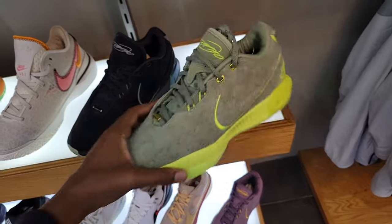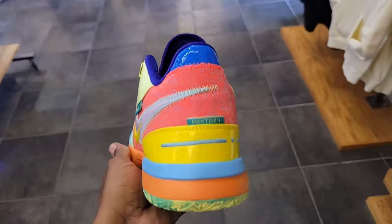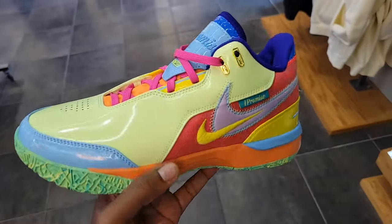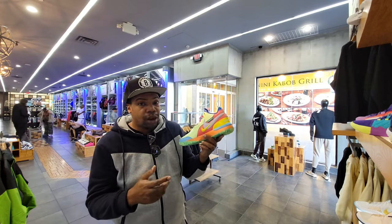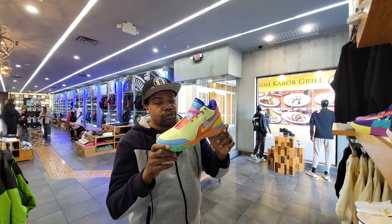Still full retail on this one, $200, but they got the I Promise Next Gen AWP or AMP, AWP, I think that's what it's called. The second generation of the LeBron Next Gen. Let me know what you guys think about it. They also got the Next Gen LeBron, the I Promise colorway. Got the patent leather on the upper.